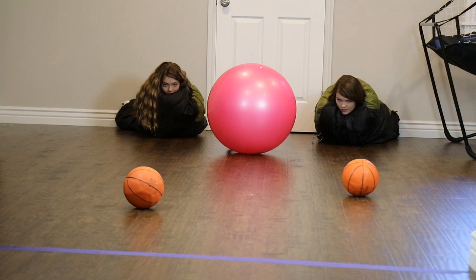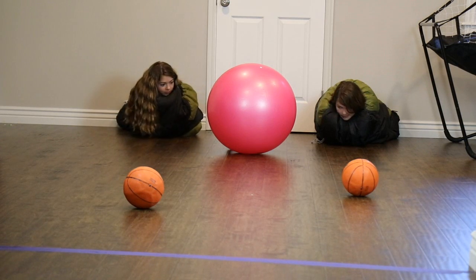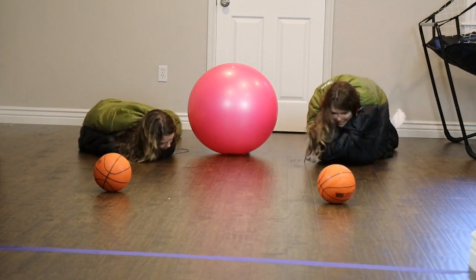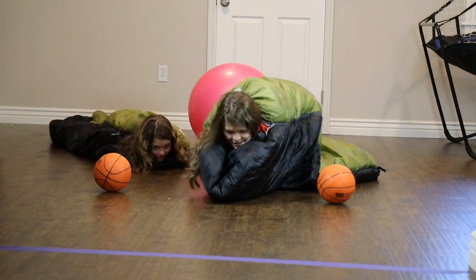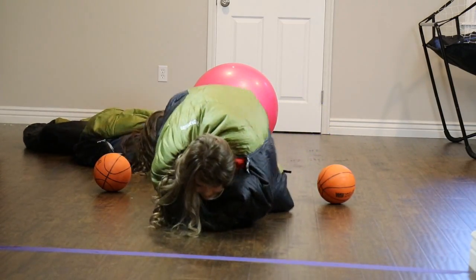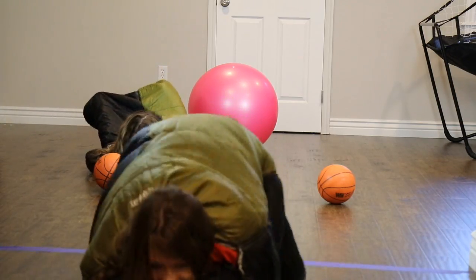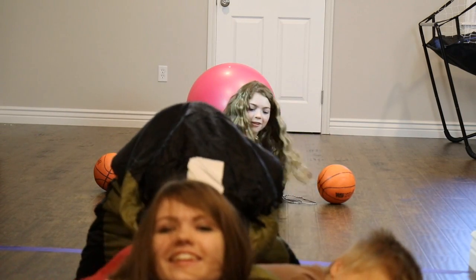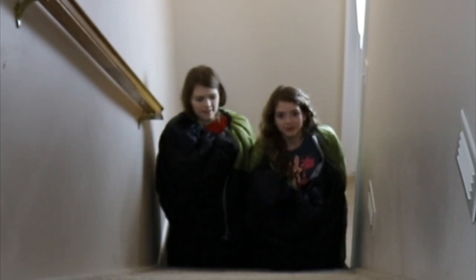So if we touch an obstacle, one of these balls, then we have to go back to the starting line. First person to get to the finish line wins. Set! One, two, three, go! Oh, I have to go back. You have to go back! You can't come through the ball. I can! Inchworm! I made it!